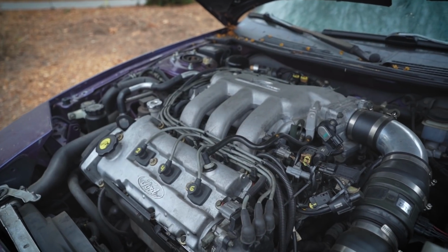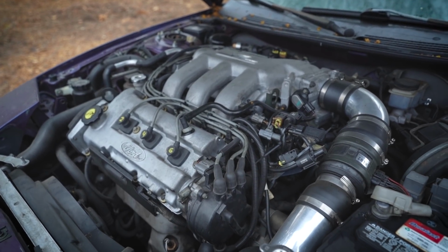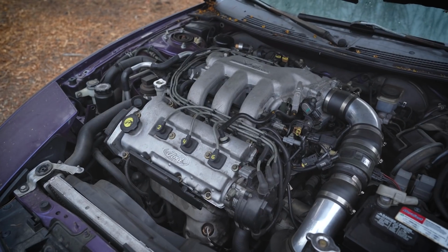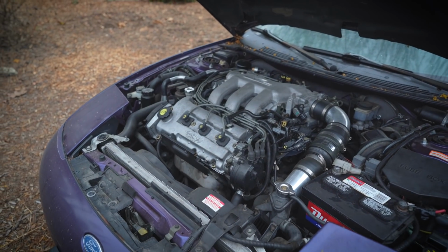Bad news is that after putting a ton of effort and work into this car, it still decided that it wanted to explode. Well, it didn't exactly explode, but yeah, it does not sound good at all. It sounds terrible, like some significant metal on metal action, even after changing the oil.